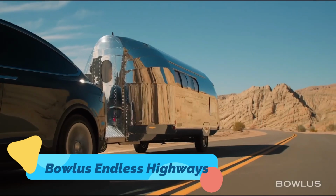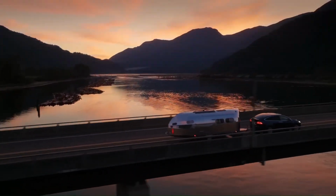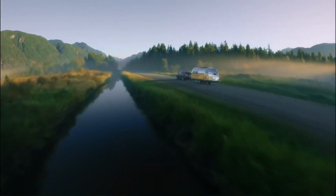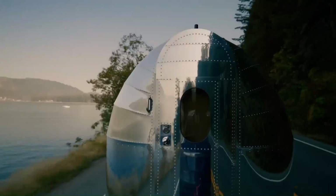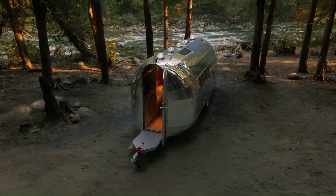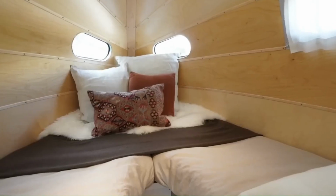Bolus Endless Highways Performance Edition. Bolus has reimagined the travel trailer with the Endless Highways Performance Edition, a fully electric aerodynamic masterpiece that pays homage to the classic Airstream design while breaking new ground in tech and sustainability.